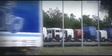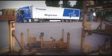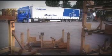Renowned companies in the automobile industry rely on the high quality of the Krona Megaliner. And with good reason, because in everyday use, this trailer really shows what it was built for.